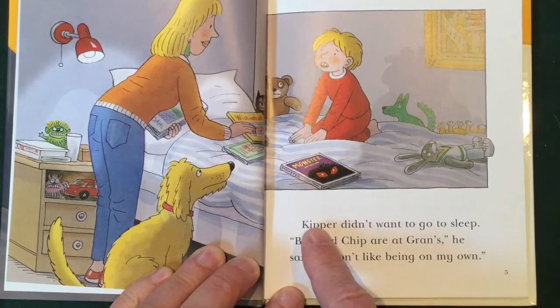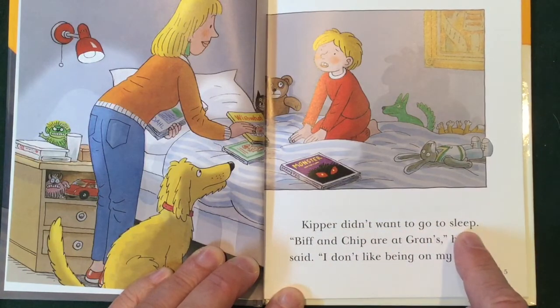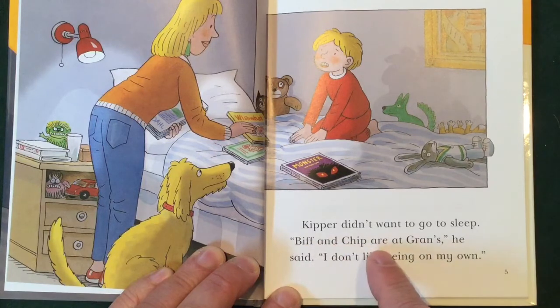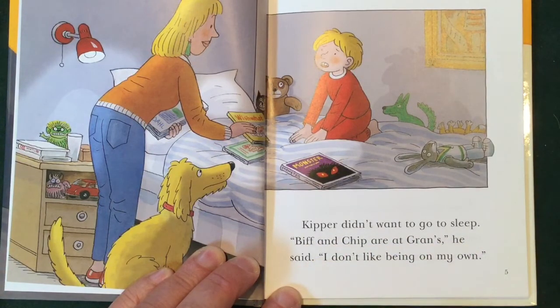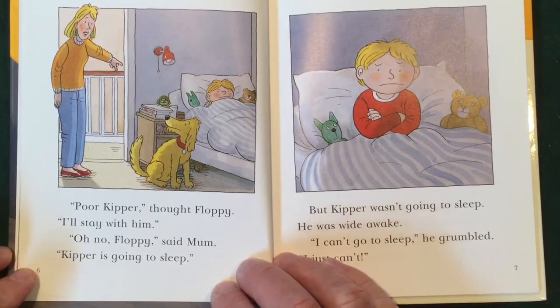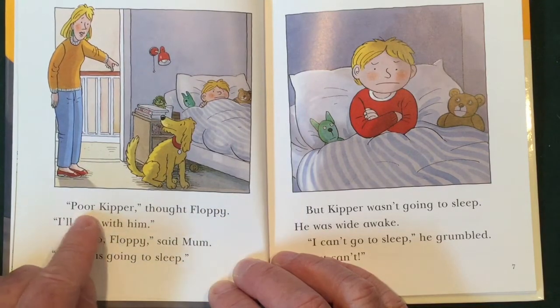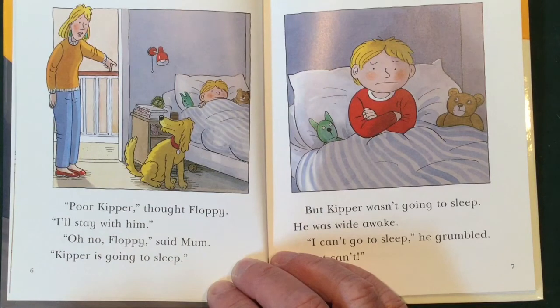Kipper didn't want to go to sleep. "Biff and Chip are at Gran's," he said. "I don't like being on my own." "Poor Kipper," thought Floppy. "I'll stay with him."